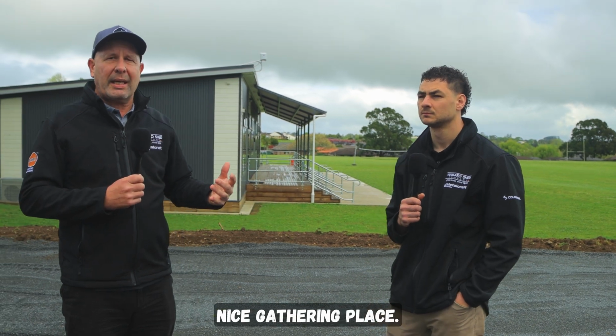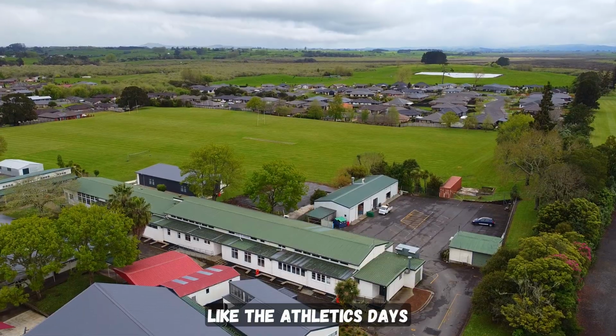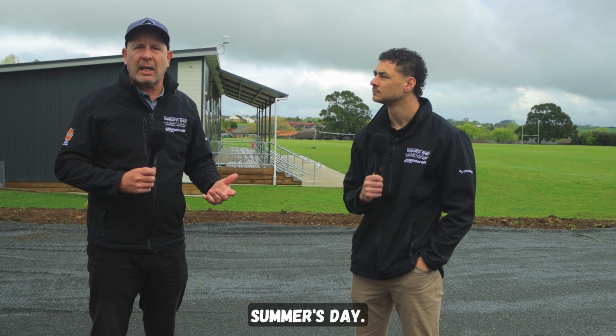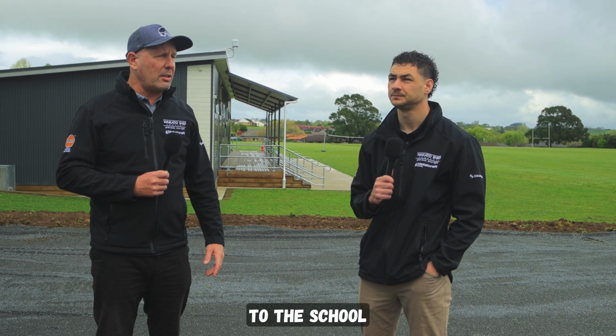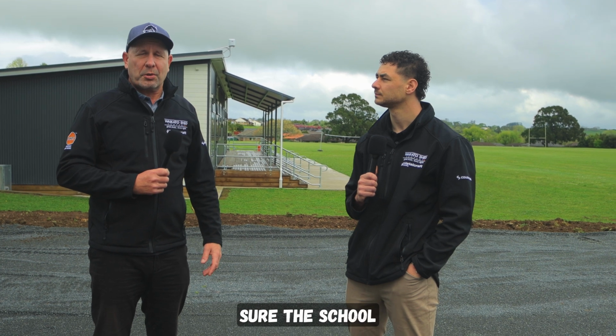It's a nice gathering place, and they'll just sit here and watch all the sports events, like the athletics days and stuff like that. It gives you shelter from the elements, especially on a hot summer's day, and instead of getting burnt, the kids can sit under here and have gatherings. So it's going to be a really great asset to the school, and in terms of functionality, I'm sure the school will be looking forward to it.